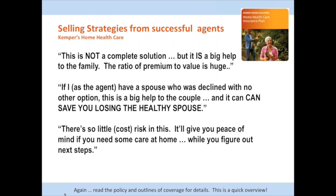The agent, even with the double word can, it can save the agent from losing the sale to the healthy spouse. If you sell long-term care insurance for a period of years, you know what happens. You go back to a couple and you go, nope, only one of you will qualify, and then they both look and say, well, then neither one of us, we're going to show that insurance company, neither one of us are going to buy this coverage. We'll show you. Well, at least this gives you an option to help the couple and save you losing the healthy spouse for traditional long-term care insurance. And there's so little cost and risk in this, it'll give you peace of mind if you need some care at home while you figure out your next steps.